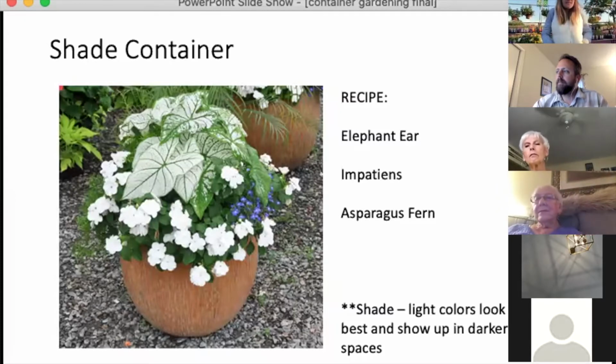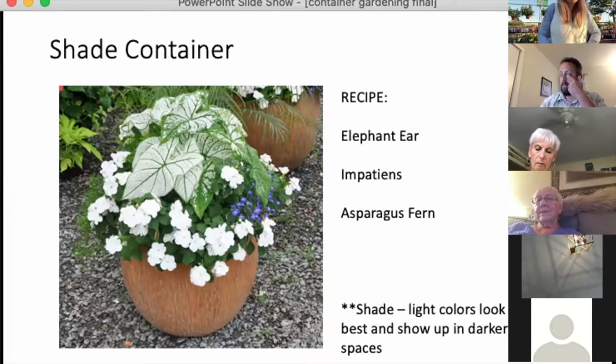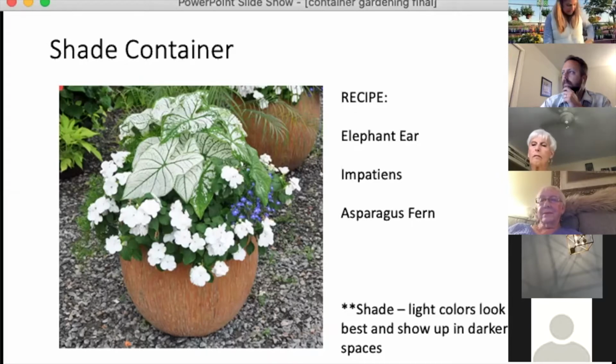And so this has an elephant ear that's kind of growing up, which is a perennial, so it can come back. It's got impatiens and asparagus fern. And there's all kinds of different options that you could use also, like a variegated coleus. Unless they're just a full sun plant, some plants will kind of survive in part shade. They just might not bloom as often.